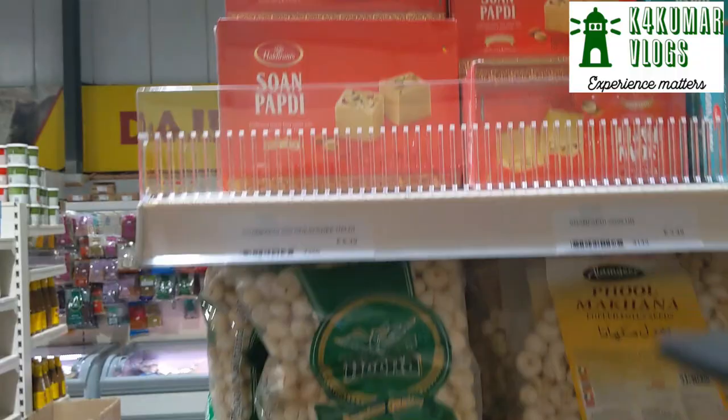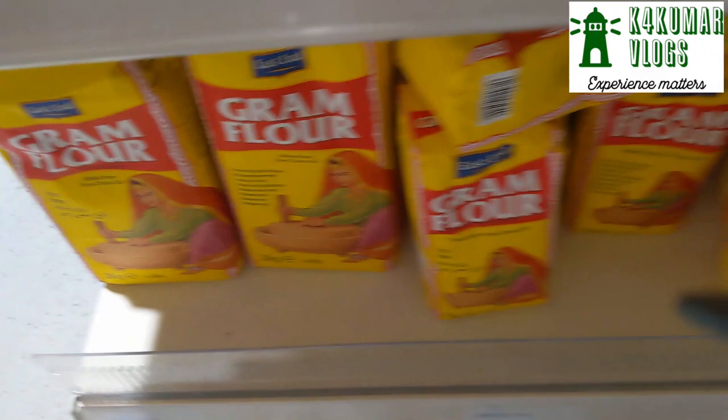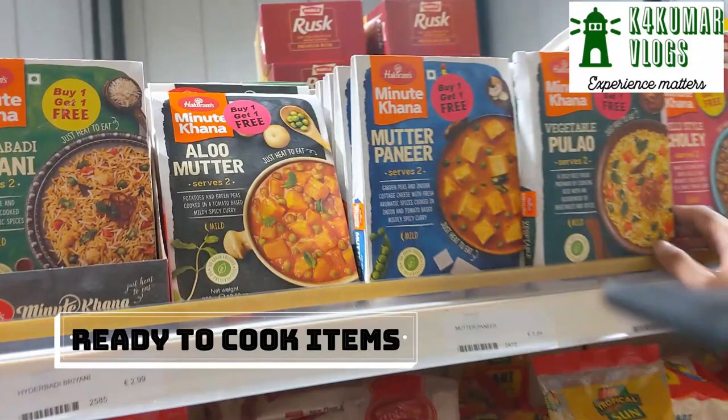Then here we've got desi coconut, big packs, small packs. Gram flours. And this is a personal favorite of mine. For everyone that doesn't know how to cook, like myself, or finds it difficult cooking, these are very easy to make. Everything here from Haldiram, we've got curries to rice, everything. Easy to cook, 3 minutes in the microwave and you're ready to eat.